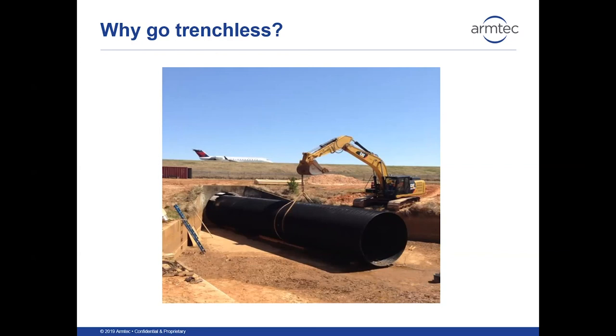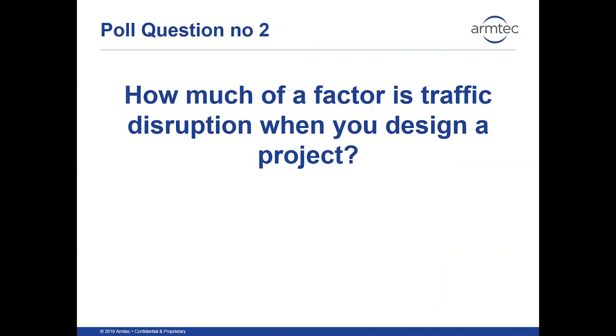So as we think about why we go trenchless, here comes our second poll question for you. We'd like to know, how much of a factor is traffic disruption when you design a project? So Liz, thank you for putting up the answer box. We'll give you like 20 seconds to think about it and you can provide your answers. All right, I think Liz, we can end the polling.